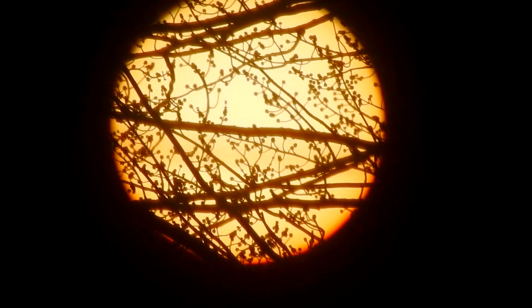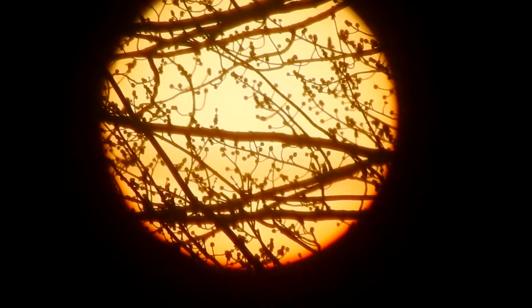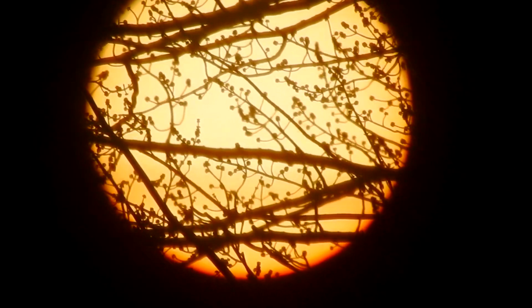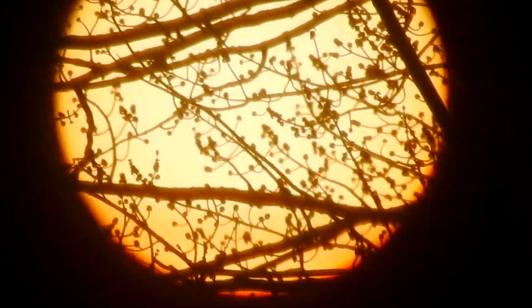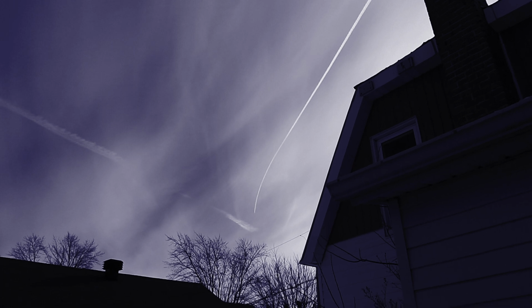Obviously not just magnifying with the editor, I'm filming the sun a lot closer too, as I've been doing this process and explaining it throughout my research, right? I hope you all remember that.